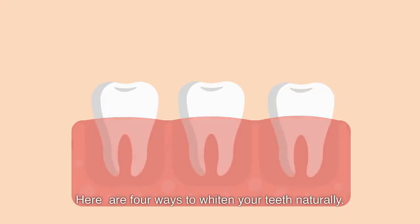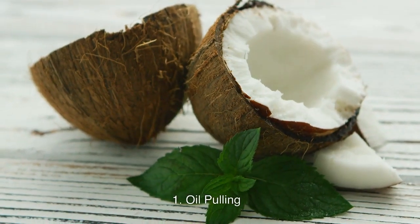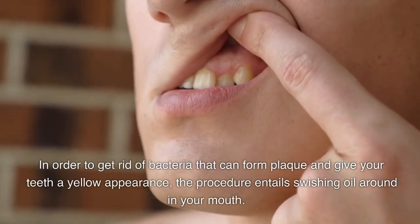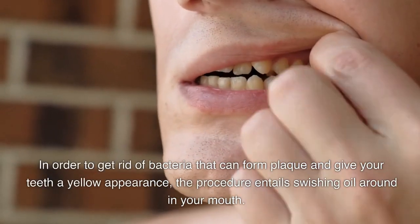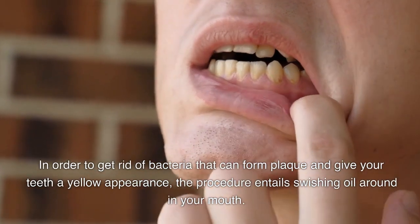Here are 4 ways to whiten your teeth naturally. 1. Oil pulling. Oil pulling is a conventional treatment that has its roots in India and is intended to enhance oral hygiene and detoxify the body. In order to get rid of bacteria that can form plaque and give your teeth a yellow appearance, the procedure entails swishing oil around in your mouth.